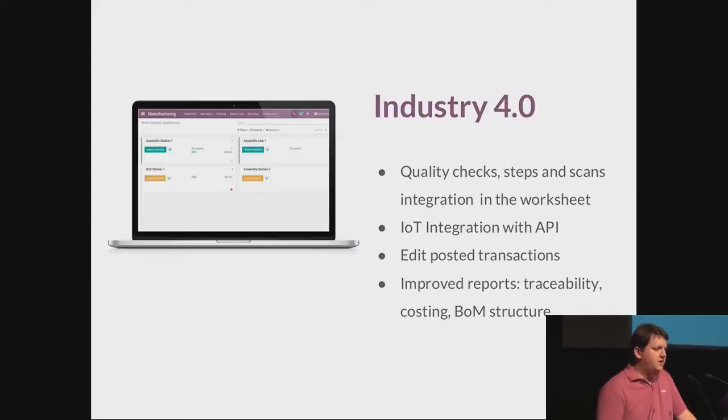So now it's fully Industry 4.0 with quality check, step, scan, integration of the serial number directly in the worksheet, so that you have a work center control panel on tablets on your machine that is ready. You have the IoT integration that is very important for Industry 4.0 companies, with the API of Odoo that you can integrate at any step of the process I showed you. So instead of taking a picture, you can integrate with a machine.